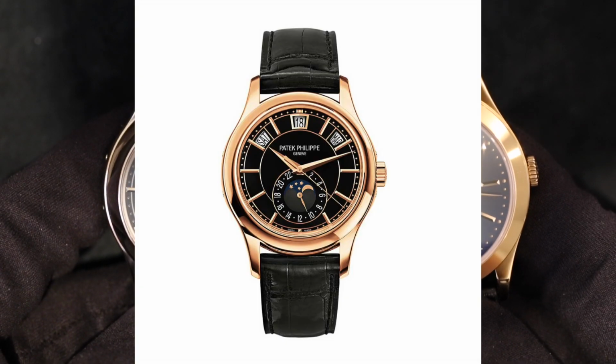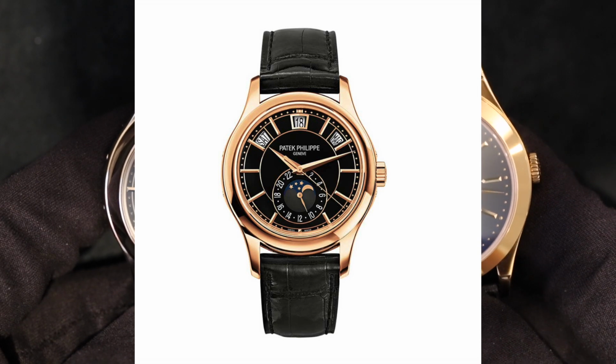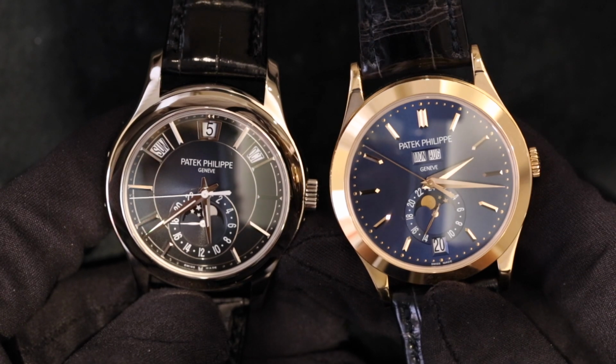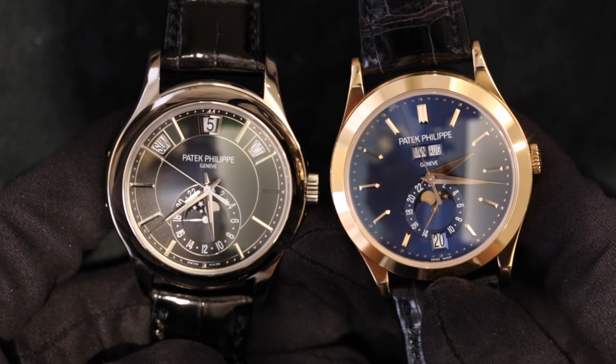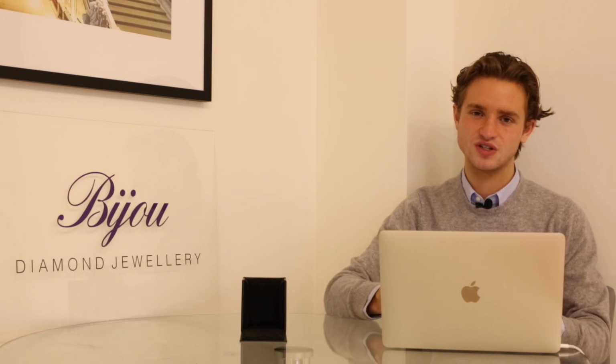The black dial variation of this watch, the 5205 with the rose gold, is absolutely beautiful. One of my favorite watches from Patek. So either way, you can't go wrong with different colors of gold. It really depends on your preference and what you want to look for. One is slightly more understated and under the radar, and the other is just a little bit more special, a bit more of a special occasion timepiece.